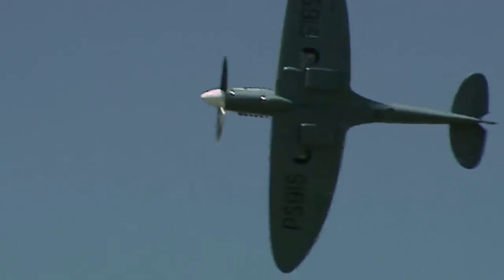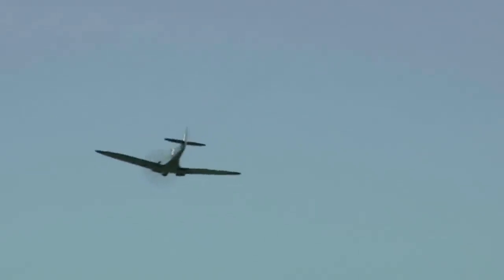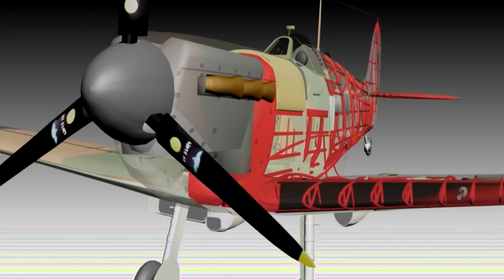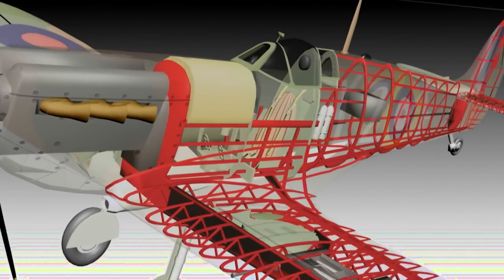So yes, I mean, that plus the combination of the very low frontal area and the fact that if you put more power on it you will go faster, then the Spitfire, certainly in terms of British aviation, was the quantum jump.